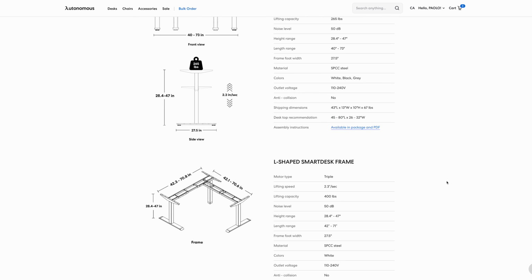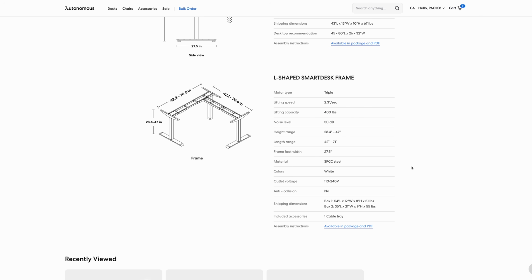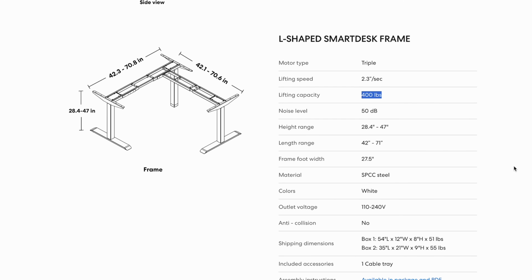Now, Autonomous also offers an L-shaped smart desk for those who wanted some sort of an L-shaped setup, and that frame can hold up to 400 pounds in weight. Overall, with Autonomous, you just can't go wrong.